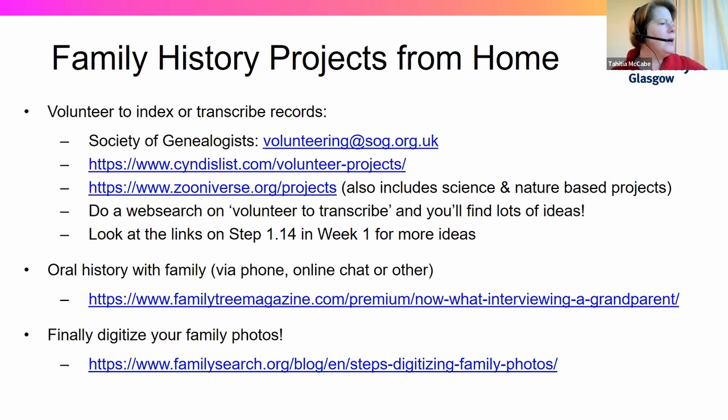So one thing I did with my family, my mom, over the real intense lockdown was working on sort of oral history with her. So all of these questions that I would think of and forget to ask her, really. You know, she's doing well, but she's 85, and I want to make the most of our time together and get all the family stories from her.